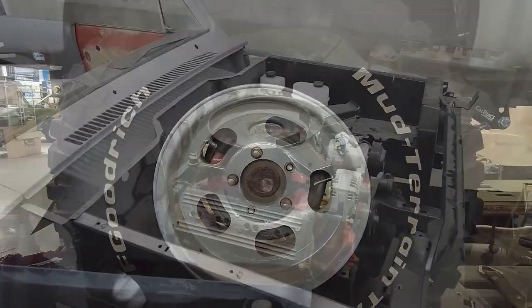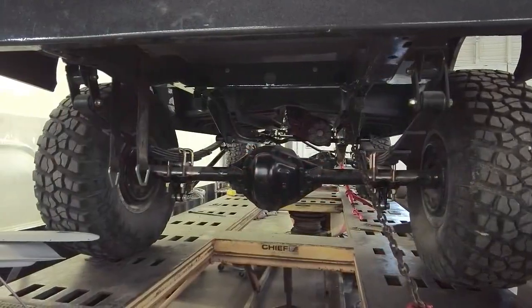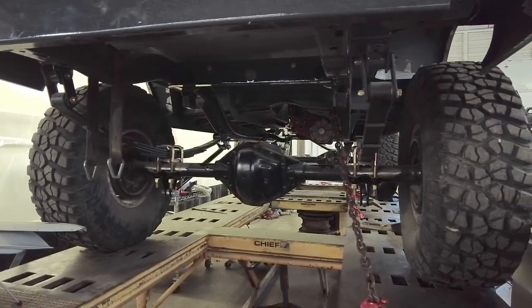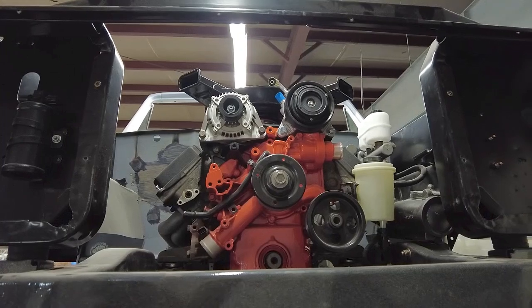The power plant this time around is a 5.7 Hemi with an NV4500 5-speed transmission and a 205 transfer case. It's got a Dana 65 factory rear end and a high pinion Dana 44 custom built front axle. When the interior's done and it's up and running and driving, then it's done. I'm building this one one last time, and it'll be my daily driver. I'm not going to keep modifying it.